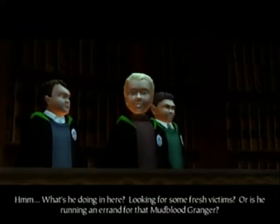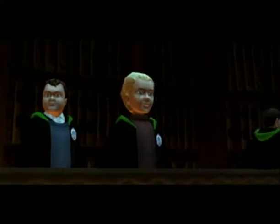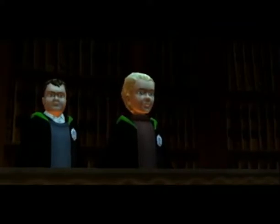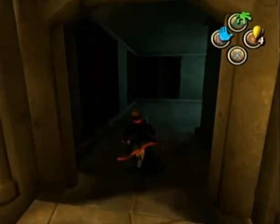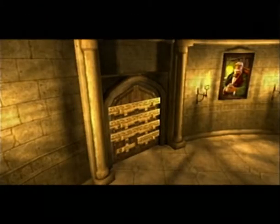I'm really wondering what Malfoy is doing here with his minions in the middle of the restricted section in the middle of the night. I don't know, maybe Malfoy's just looking for some curse books or something. It's never really explained, so I'm sure it doesn't really matter all that much.